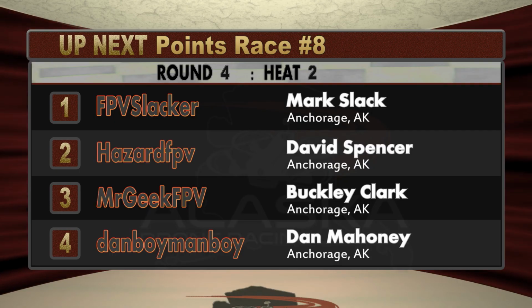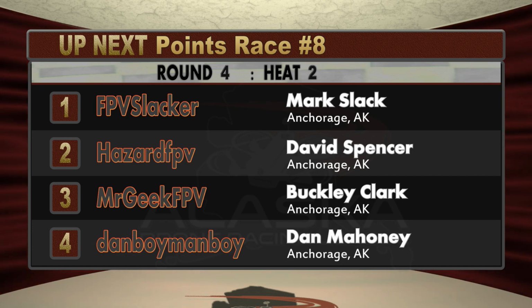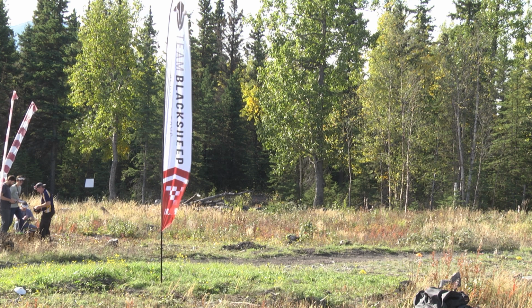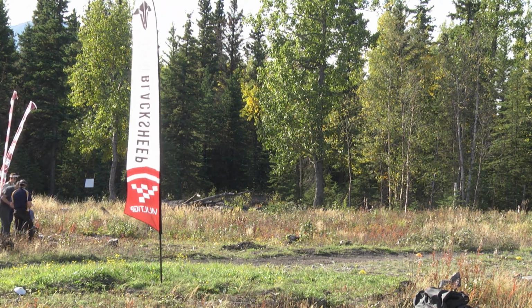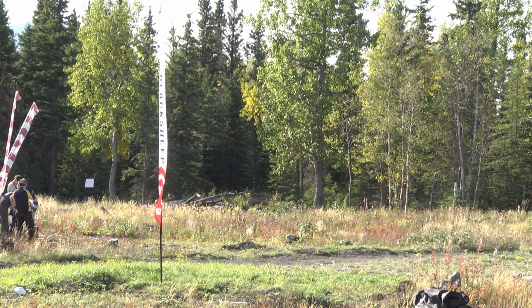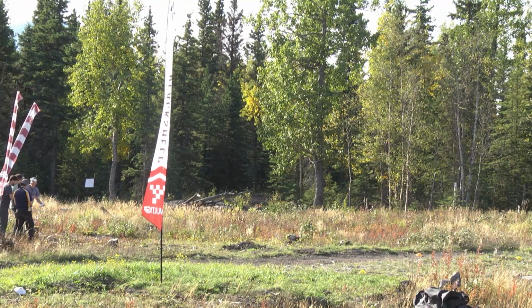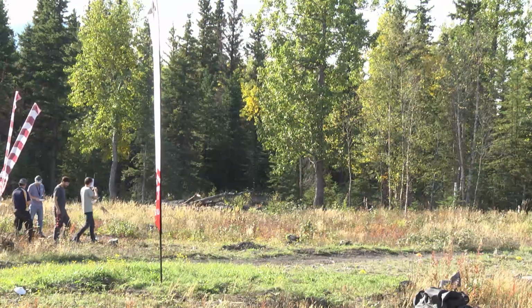And we're up to round 4, heat number 2. FPVSlacker, Hazardfpv, MrGeekFPV, and danboymanboy out there on the track placing their quads. You see them over there on the left-hand side of the picture there. A little bit of a breeze has kicked up here. You can see the flags are flying around. Nothing that's going to make it too difficult for those guys out there. Anything other than still air there, you're going to have to adjust for it somewhat.